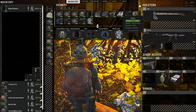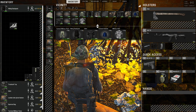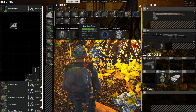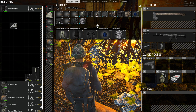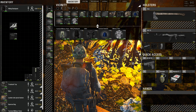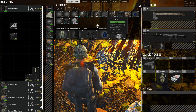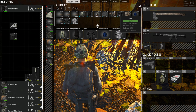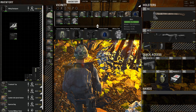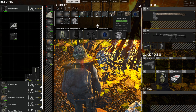Looking at the socks here, the wetness is now 0%. Those dried pretty quickly, so I'm going to take that out of the mix. You can see the little blue drops indicated on each piece of material. The shirt no longer gives a wetness status, so I'm going to put that back in here. I have noticed that some clothes, if they are in your closets or cabinets, won't show a dirtiness or a wetness. You have to put them in your backpack to check the status of them.